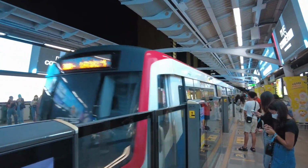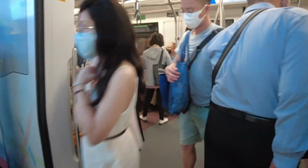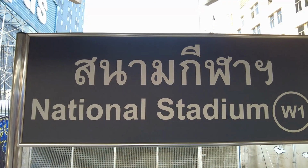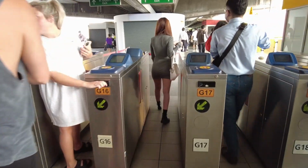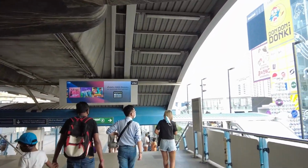MBK is extremely easy to get to. Head to the BTS SkyTrain system and exit at the National Stadium BTS station, and you will find yourself a short 2 minutes walk away.